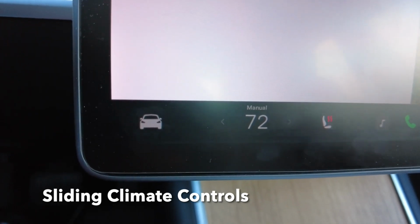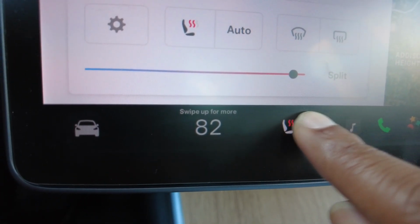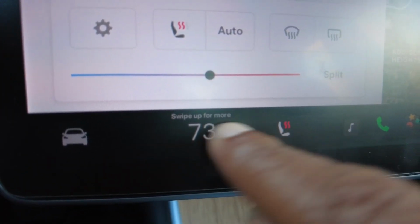If you want to quickly increase and decrease the temperature in your car, over here by the temperature, you just put your hand down, swipe up, swipe down. There are little arrows there, and sometimes people just do like this or do like this, but it's quicker just to do your little swipe where you want it to go.